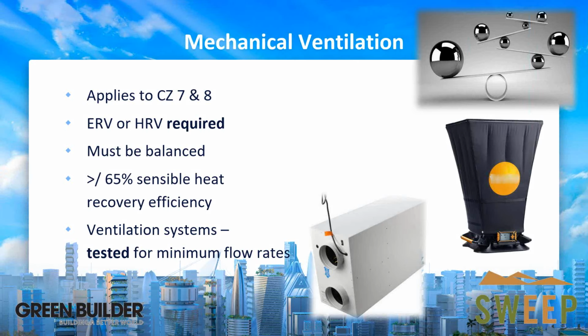The other piece about mechanical efficiency is a whole house. So in this case, this is what I see as the first step. Only climate zones 7 and 8 is where this applies. So ERV or HRVs are required in those colder climate zones. Will ERV and HRV come down into the warmer climate zones, still cold, 6, 5, 4, and so forth? I believe they will be coming in, especially as the buildings get tighter.